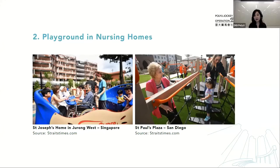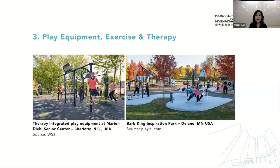You just adopt the play equipment and add some things so that the elderly can do different things, do exercise and stuff, and encourage us to play together, and also encourage the families to visit them often. So we want to encourage this idea in the Prosperous Garden as well. Play equipment, exercise and therapy.